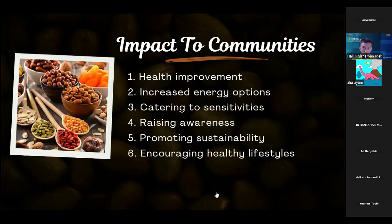The impact on the food community is to improve our health, to help people stop taking caffeine drinks and increase our energy options, and to help people who are sensitive to caffeine. It also raises awareness that this drink is healthy and good for people, promotes sustainability, and encourages a healthy lifestyle.